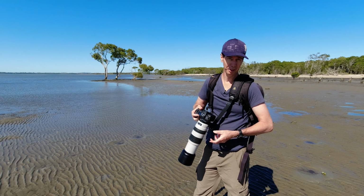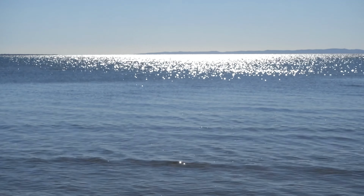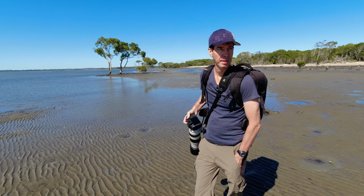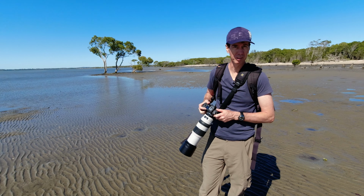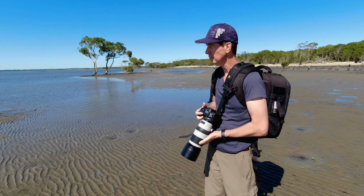So the wind has picked up a little bit here, and I had a nice beautiful sheet of glass before, but now the water's become a little bit more rough. But already I'm pretty happy with the Canon R5 in terms of what it can capture, even with an adapted lens like the 100 to 400.